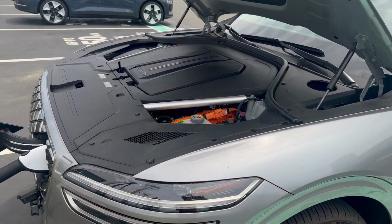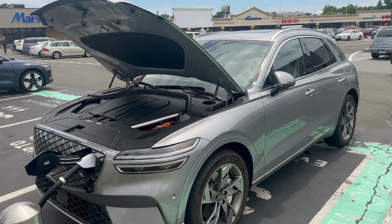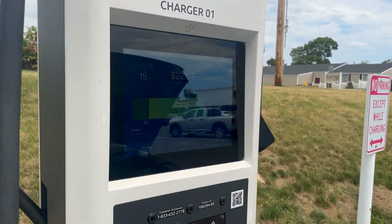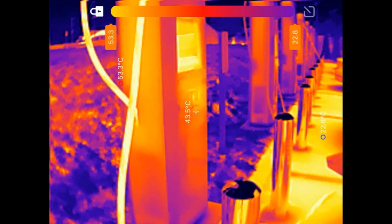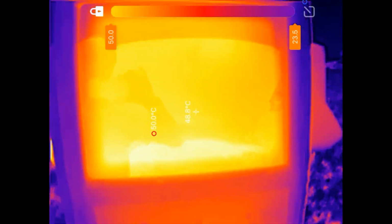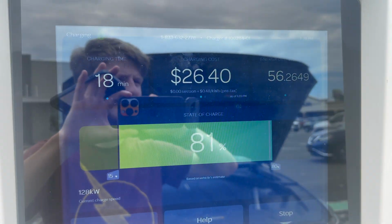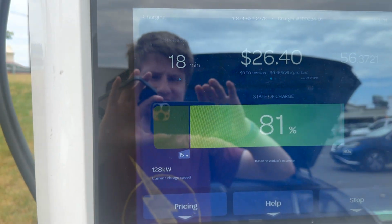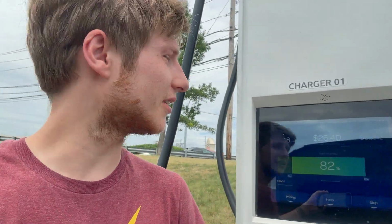It is definitely running the cooling system as hard as it can to try and keep that battery cool and cool it back down. It's definitely thermally limited on our charging session though, that's for sure. Right, we're at 81%. We could unplug now, but we're gonna get food and everything like that. Yeah, we're up to 81%, still getting 130-ish kilowatt. And that's after 18 minutes. I'd say that the 10 to 80% in 18 minutes is definitely very possible depending on your battery temperatures and everything.